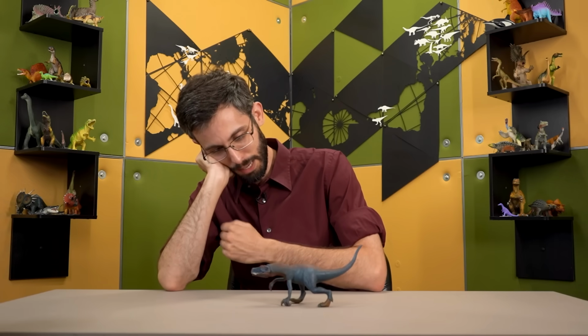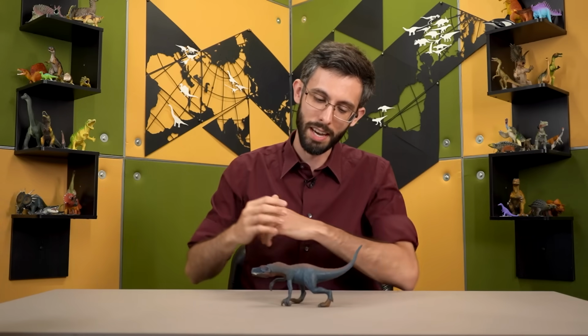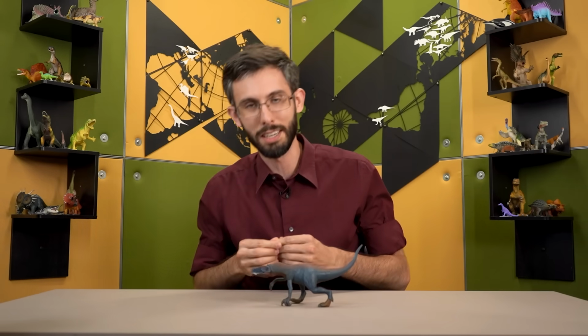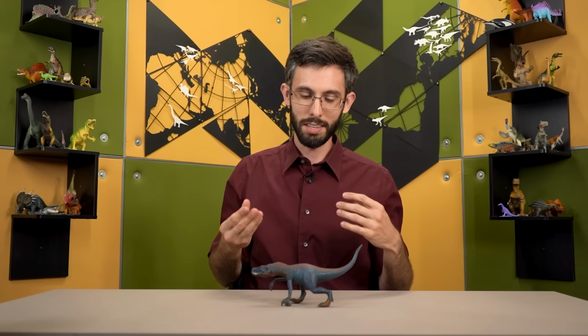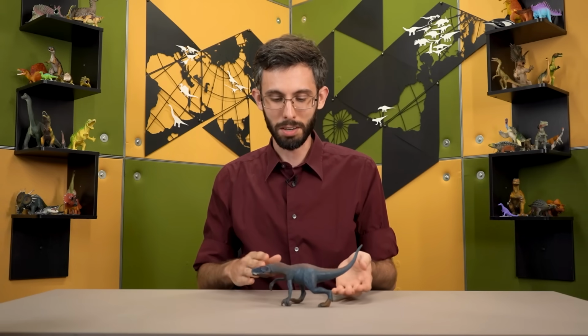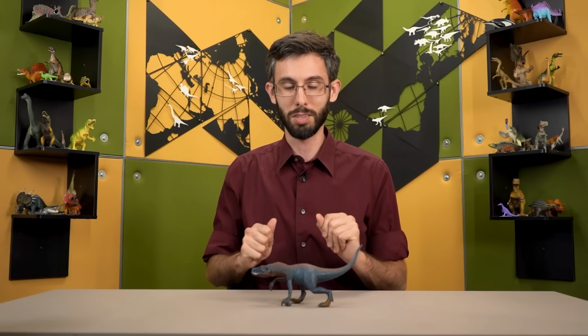So how did this happen, you might ask, when you look at this and say, oh, a dinosaur, and then look closer and notice all the odd little details that are not what you would normally expect to see in a dinosaur? The answer is that this is supposed to be a Herrerasaurus, and even though the toy is wrong, it does somewhat accurately portray that dinosaurs were still figuring out how to be dinosaurs at this stage.